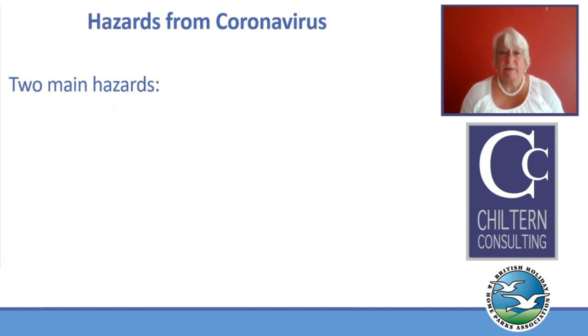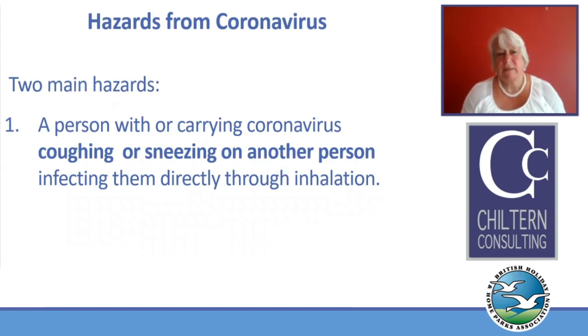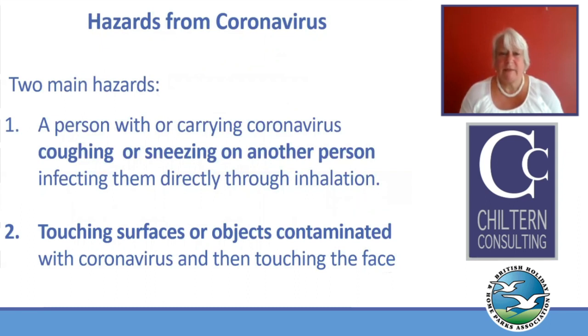The hazards from coronavirus are twofold. There are more that have been suggested, but I think if we follow these two main hazards, then we will be in control, as far as we can be, of the virus. So the first hazard is that somebody who is carrying coronavirus coughs or sneezes on another person, infecting them directly through inhalation. So somebody coughs in your direction and you breathe it in, there's a chance that you will contract the virus. The second way is touching surfaces or objects contaminated with coronavirus and then touching your face, particularly your nose and your mouth, with your contaminated fingers, and then breathing in the virus.